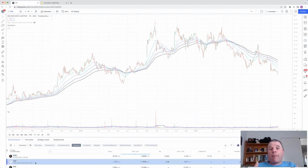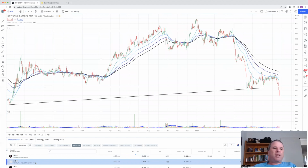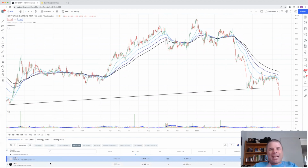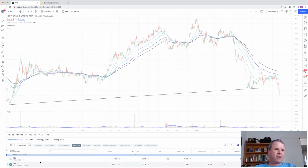Centuria Industrial REIT. So this is one of the companies I might be looking at taking a position in if the share price drops further from here. PE ratio 4.6, although you shouldn't really be looking at PE ratios for these sort of companies. I'll probably be looking at the discount to NTA, FFO, funds from operation, and how the value is related to the funds from operation. But the share price is at a multi-year low, again, just like other REITs. So even though the share price is dropping from here, there will be a point when I would take an interest just because of valuation for some of these companies. Centuria Capital Group, probably another REIT or property company. So let's go quicker through this now.